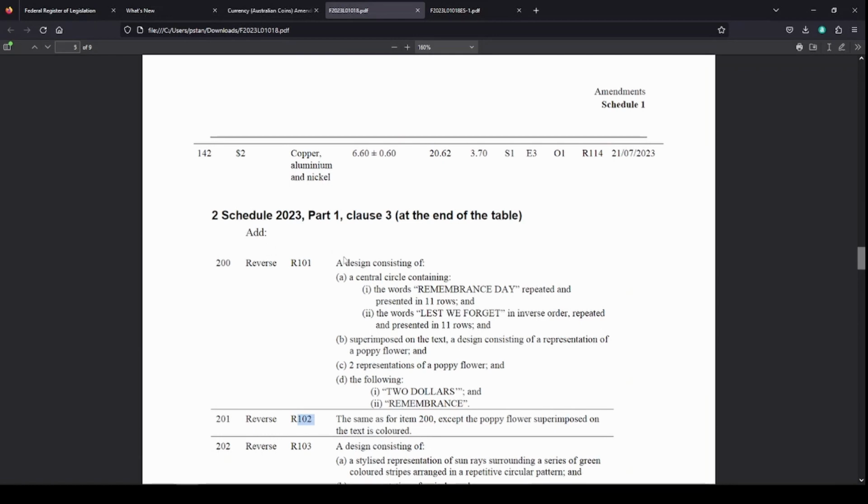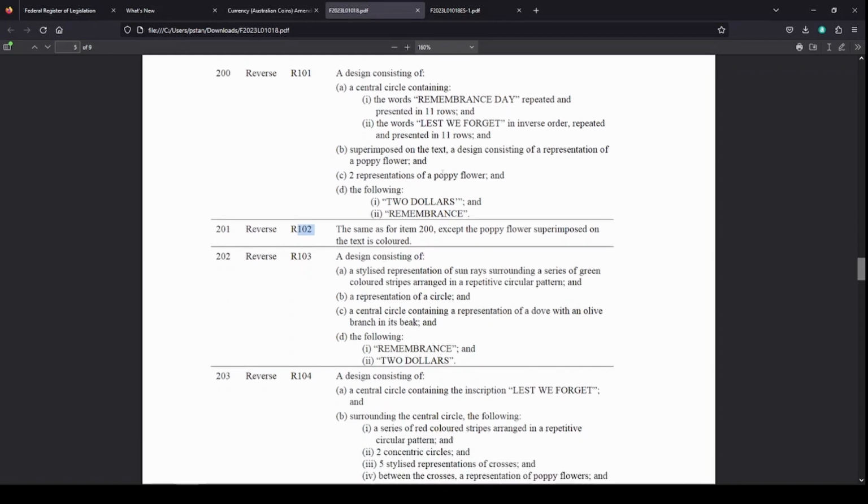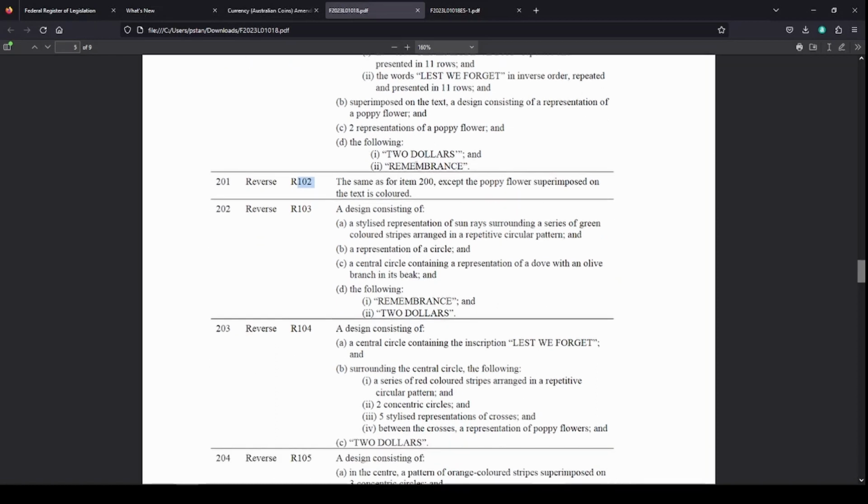So from here we can see that we're going to have a reverse that has the words Remembrance Day in 11 rows, and Lest We Forget, in 11 rows, and superimposed on the text is going to be the design of a poppy flower with two representations of a poppy flower. It doesn't say either side, but there is, and then the words $2 and Remembrance.